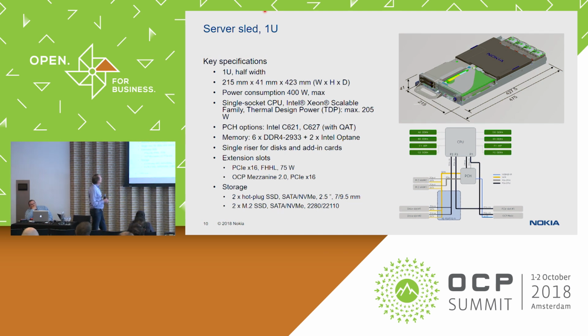Then we support the Intel QuickAssist hardware acceleration in the PCH. We have currently two options available, the C621, the basic PCH, and then the C627 with the integrated QuickAssist functions. So this provides crypto acceleration, for example. That's a motherboard selection during the configuration phase when this is selected.